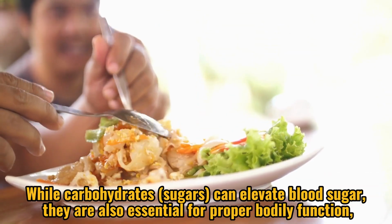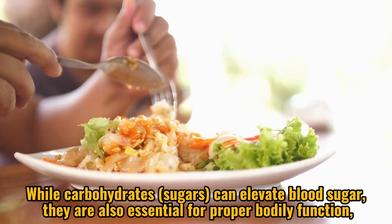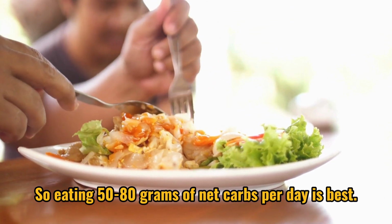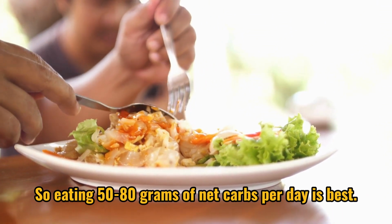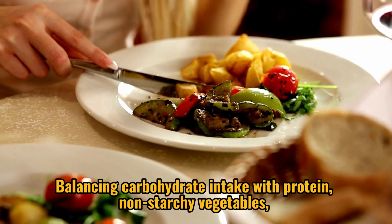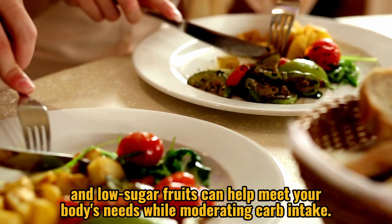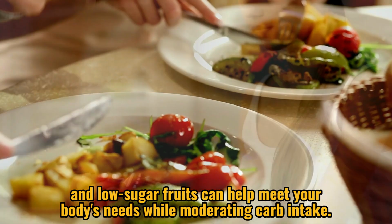While carbohydrates, sugars, can elevate blood sugar, they are also essential for proper bodily function, so eating 50-80 grams of net carbs per day is best. Balancing carbohydrate intake with protein, non-starchy vegetables, and low-sugar fruits can help meet your body's needs while moderating carb intake.